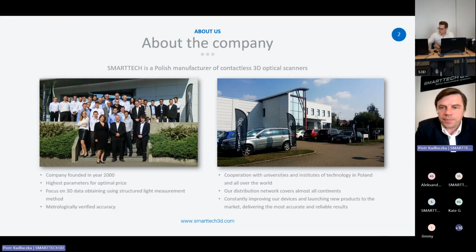So we are SmartTech 3D, a producer of structured light 3D scanners. Our company was founded in the year 2000. Here you can see our headquarters and our team, along with some of our partners, because we have a net of distributors all over the world. Generally, we are focusing on obtaining 3D data from scanners, and we are not only producers of 3D scanners, but we are also a problem solver. So if there is any kind of issue with inspection or reverse engineering, we are willing to help solve the problem using our technology.